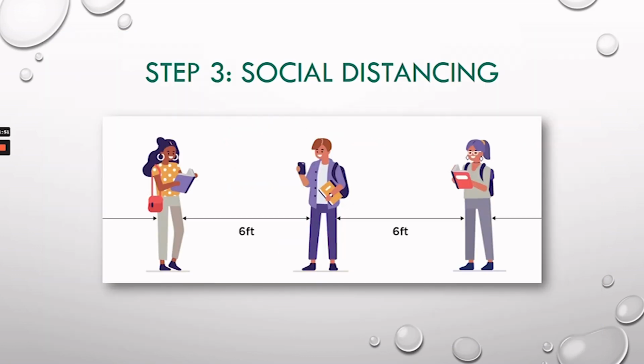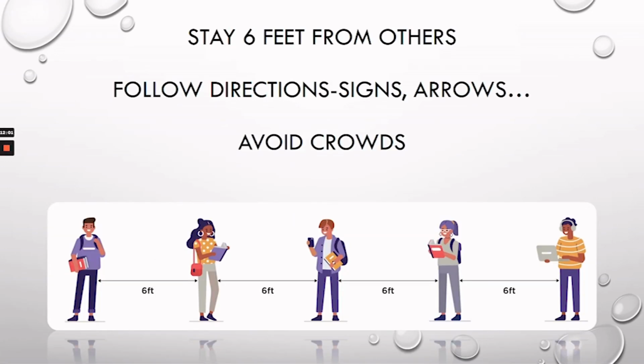Step 3 is social distancing. Being COVID safe means keeping your distance from others. We should stay 6 feet from people that we don't live with. That includes school. Make sure to follow directions in our schools by obeying the directional signs and staff instructions.